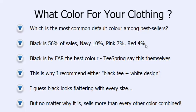4%, red percent. So black is by far and away the best colour, and it's something that Teespring have confirmed themselves. And that's basically one of the reasons that I recommend black tee plus white design, or possibly also black tee plus white plus maybe a splash of another colour. So black plus white plus maybe one or two other colours, but really it's kind of a black tee with a mostly white design because that's what stands out.